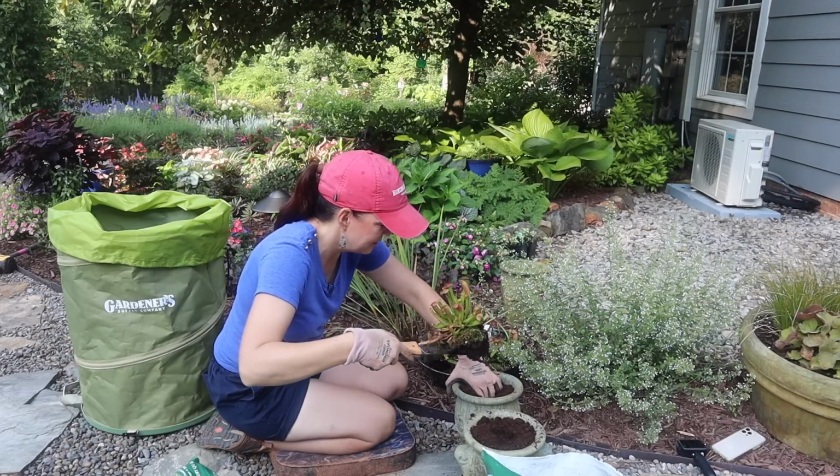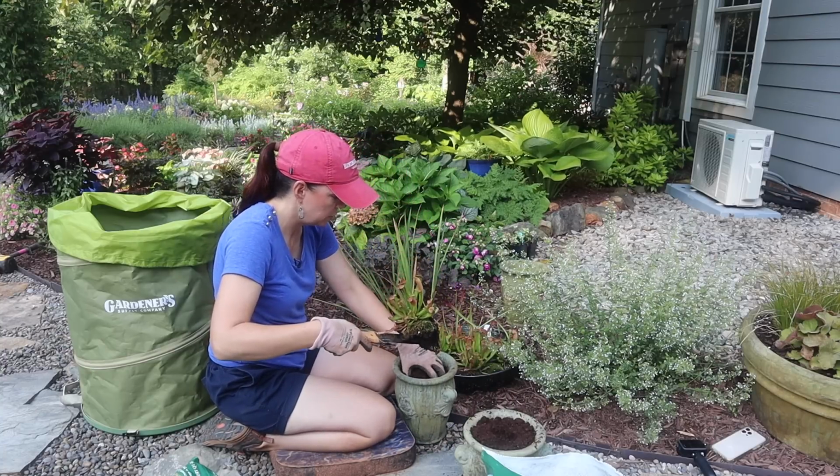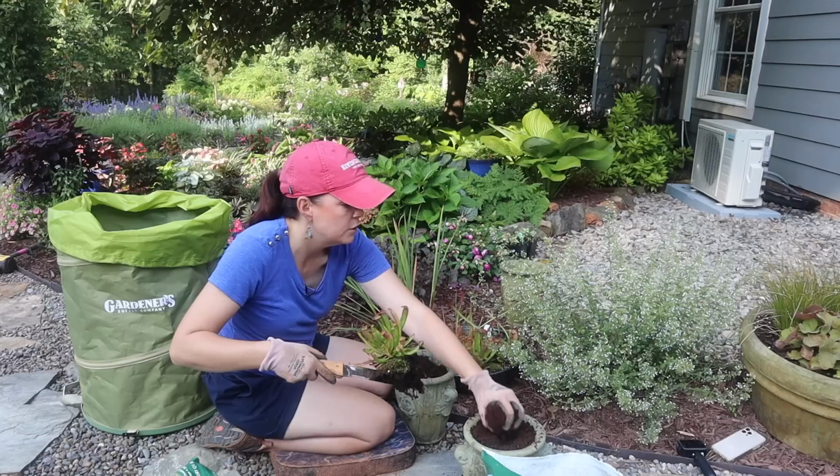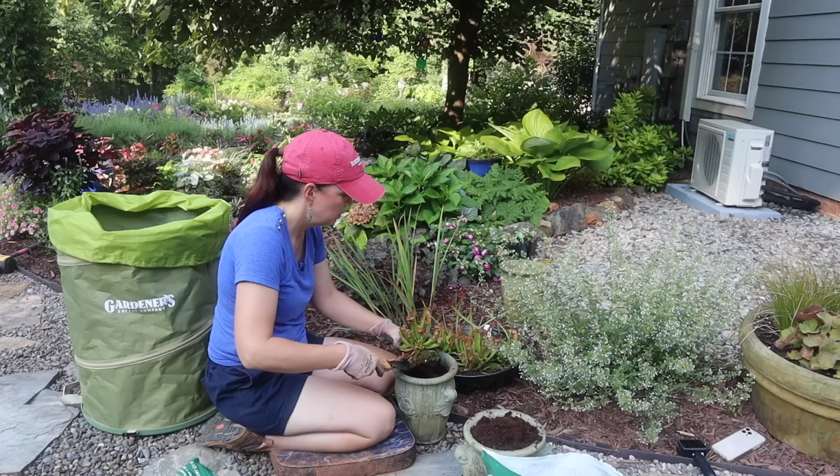Oh my goodness. All right, now of course I'm gonna make a mess because I didn't realize how big my roots were. So we're gonna take, and I do know that peat does compress really well.